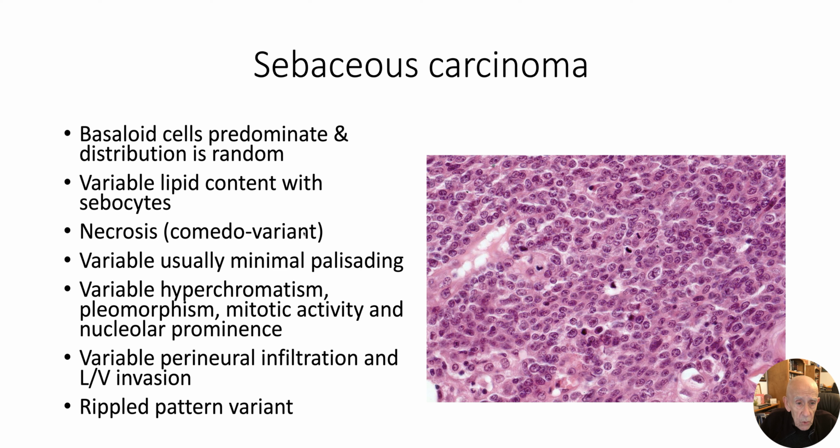Sometimes you get a lot of necrosis, and occasionally this looks a bit comedo-like, and that's been isolated as a particular variant, although I'm not sure that serves any great purpose. Now, the histology in terms of pleomorphism varies quite a bit. Some tumors are not so pleomorphic, whereas others can be almost anaplastic and very difficult to diagnose. And I'm going to show you a few cases to illustrate those features.